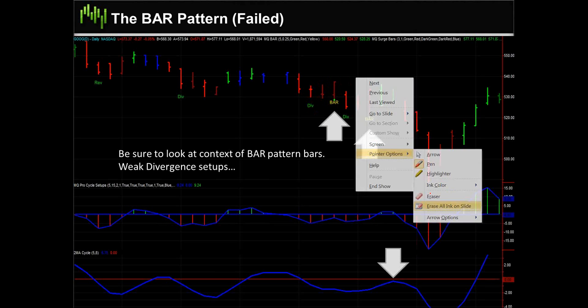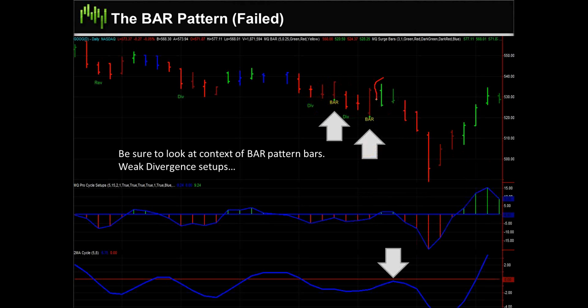In fact, if we had a bearish bar pattern up here, that would have been ideal because we had that 2MA cycle surge to the downside setup. We didn't get that now, but had we had that there, that would have been extremely powerful. And again, our downside surge bars are bright red, saying the sellers are coming in and hammering prices.